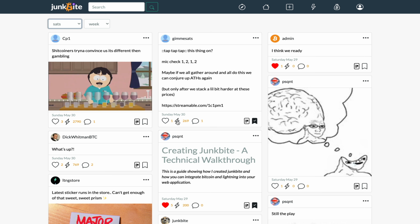So basically what I'm saying is that on this particular platform, not only can I give a virtual like and comment, but I can actually send someone value using the Lightning Network directly on this platform. In other words, if I find this post interesting and I really like it, I can actually send the person a monetary tip in the unit of Satoshis.